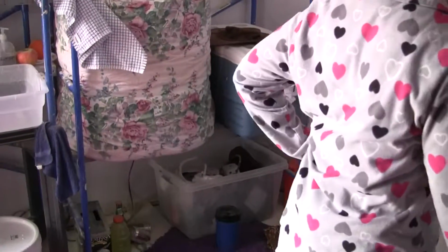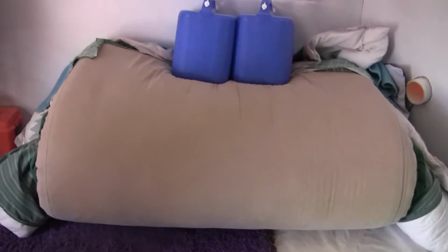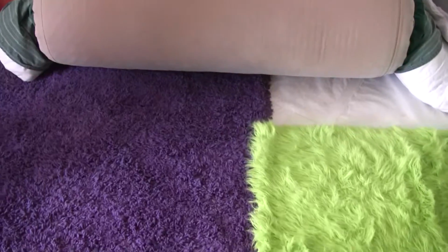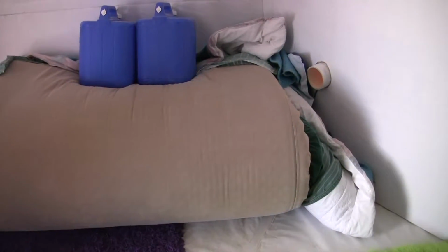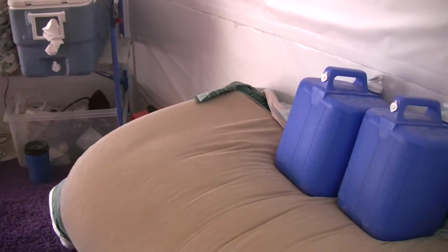Okay, and over here. This year we ended up taking our bed and folding it in half because we wanted more floor space, which turned out to be fantastic and key, very important, so people can come over here and hang out when there's really bad weather outside.